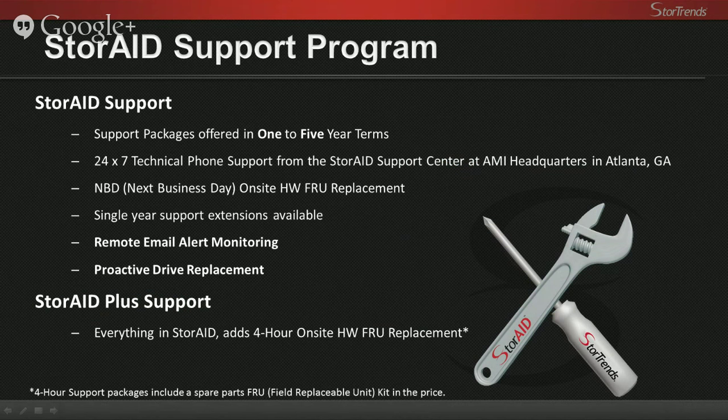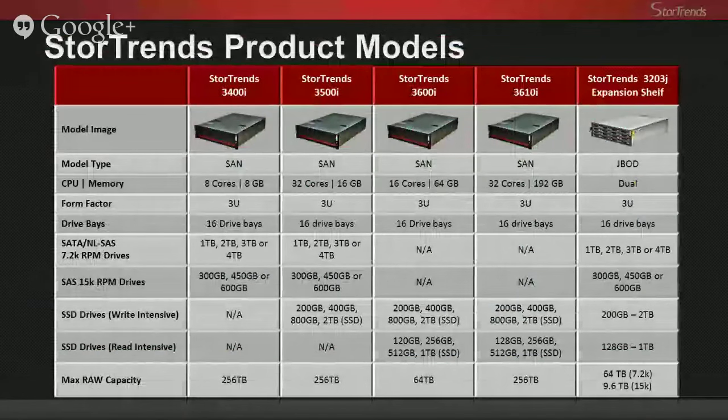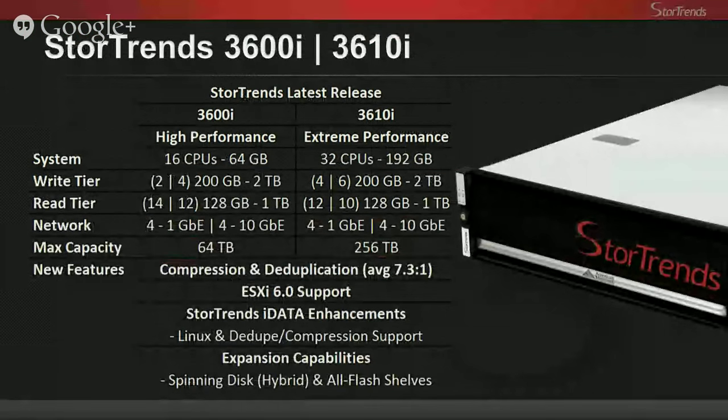And you can see the 4-hour support is also available. Here's all of our models. You can see the 3400. We've been doing spinning drives and then went into the hybrid, which is the 3500i, and then the all flash is the 3600, 3610. The only difference between the 3600 and 3610 is really just the terabytes it supports capacity wise. We just wanted to have as low-cost a capacity unit as possible to make sure this can be affordable for everybody, even on the lowest, lightest budgets. You can see the compression, dedupe, of course, ESX6 support, iData enhancements. Of course, we brought out the dedupe tool and everything's expandable, so you can grow up to those levels in that regard.